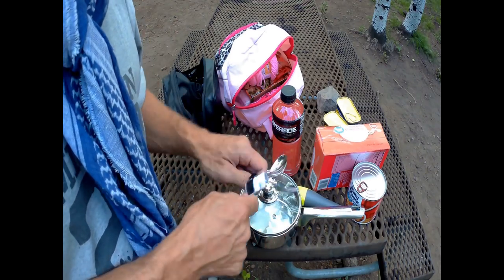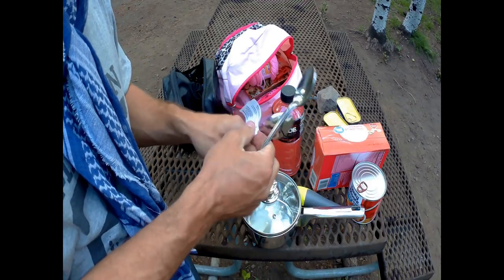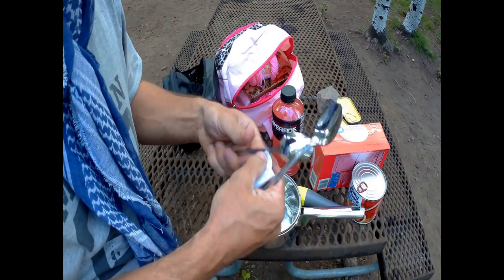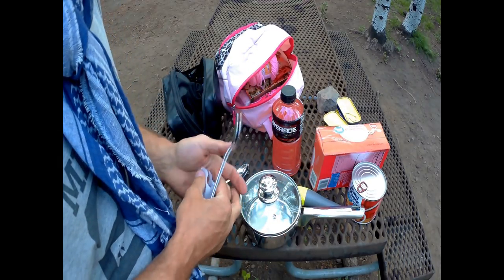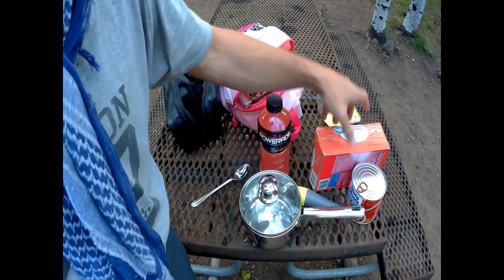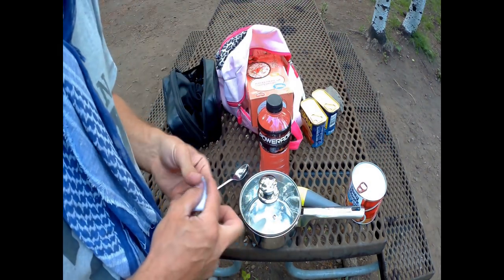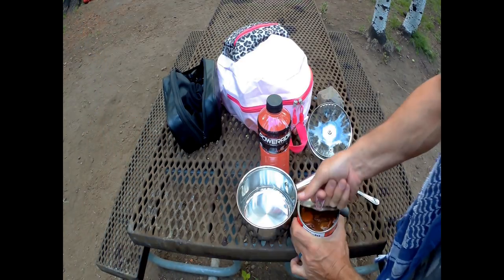It's almost time to cook. Let's try out these really inexpensive spoons. And I've got my little pot here. I'll tell you, folks, this challenge is very fun. Got the strawberry lemonade, and we've got this oatmeal for in the morning. We've got some Spam for in the morning, or tonight, whenever. But I'm gonna have soup.